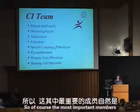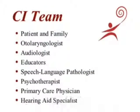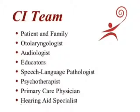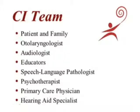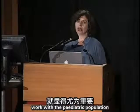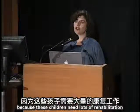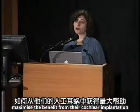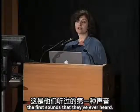So of course the most important members are the patient and the family, the otolaryngologist who does the medical assessment and the surgery, the audiologist who will do the hearing testing, and the educators and speech-language pathologists are especially important when we work with the pediatric population, because these children need lots of rehabilitation that's ongoing in order to help them learn to maximize the benefit from their cochlear implantation and learn to interpret these sounds that they hear, which for many of these young children are the first sounds that they've ever heard.